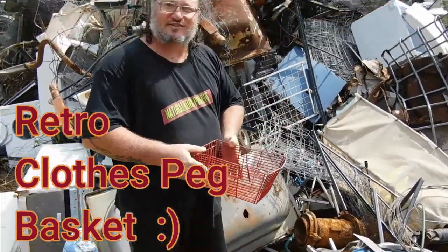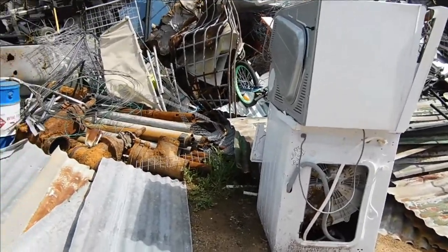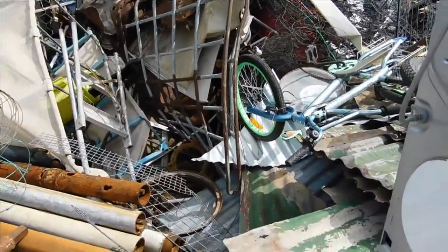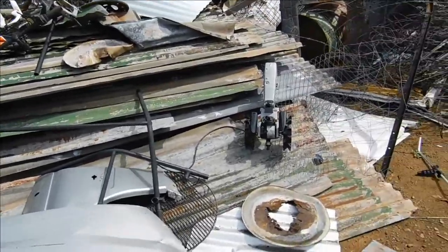Want another peg basket? Anything catches your eye, or does it all look like junk? But you know what they say, one man's junk is someone else's treasure. Oh, look at that tractor. Lawn tractor. It's a sprinkler, isn't it?